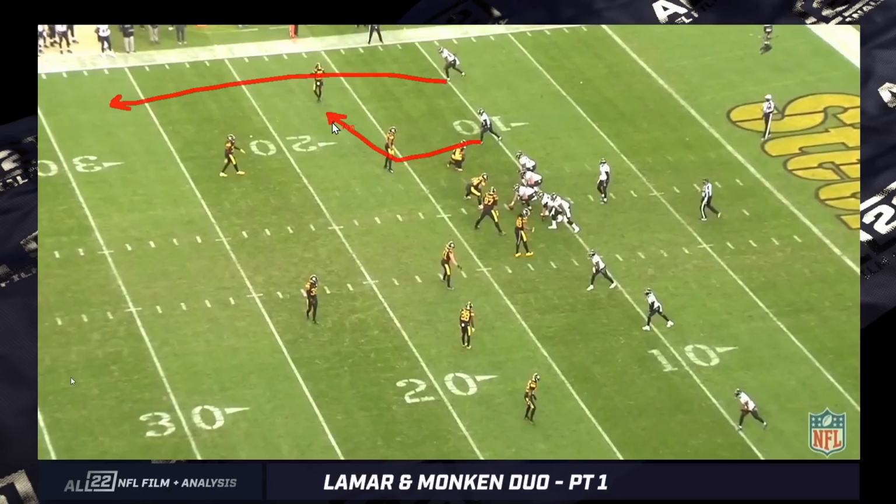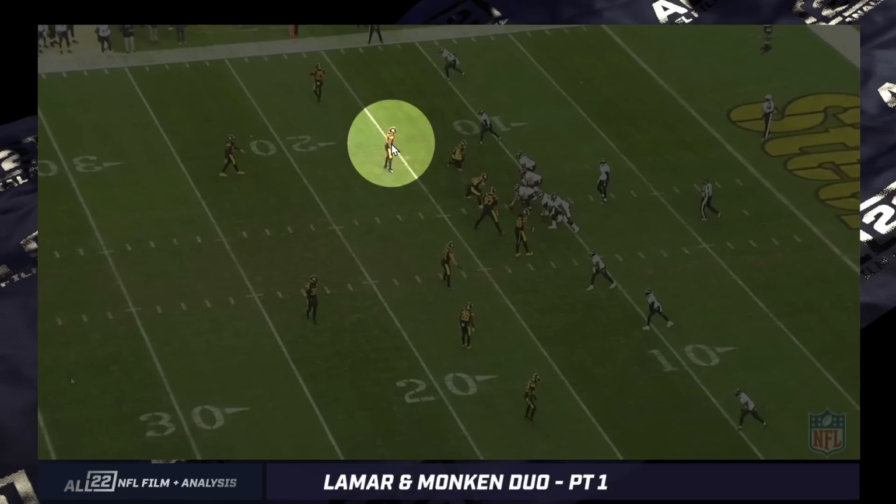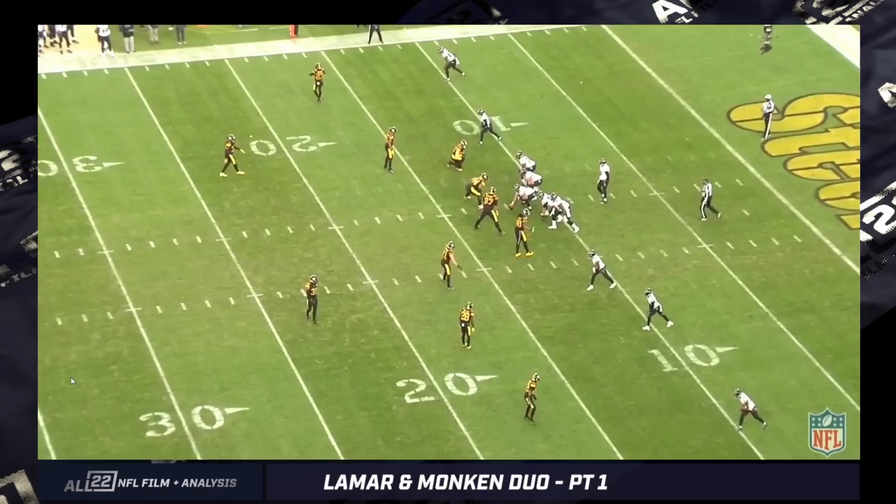And what they do basically is they let the corner and the safety both read number 2, hence the name 2-read. And if 2 goes out, then the corner jumps the out by 2, plays the outside leverage of it. The inside backer plays the inside leverage of it. And then the safety plays over the top of the vertical by number 1.